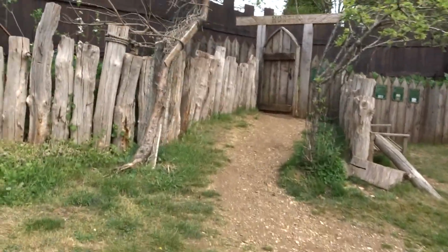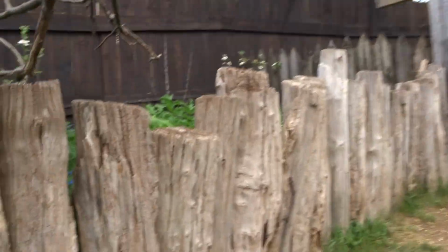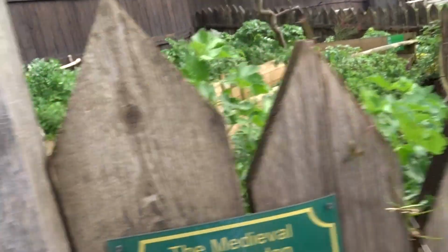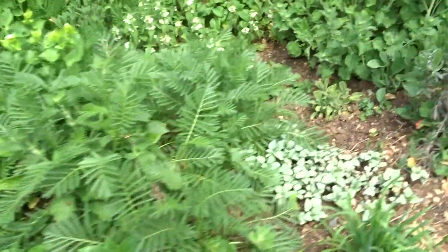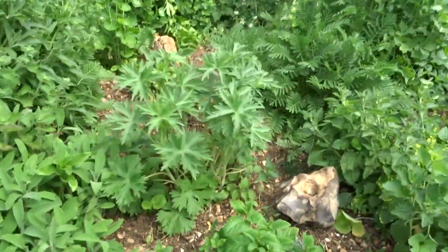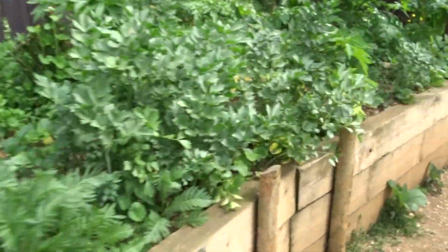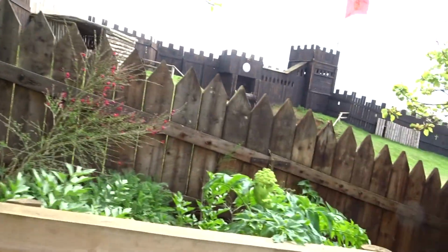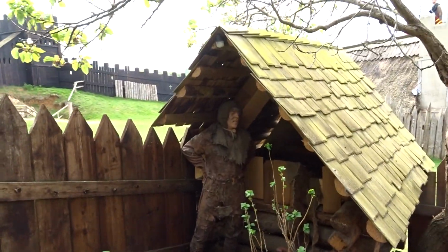Herb garden. It's a case of goats keep out. The medieval herb garden. Now I couldn't tell you what any of these are apart from stinging nettles, which there seems to be an abundance of. Oh, this garden, sorry mate. Growing all these herbs and plants.